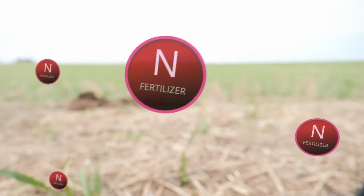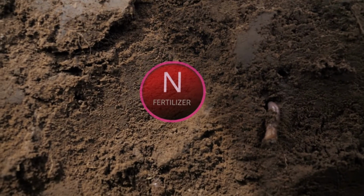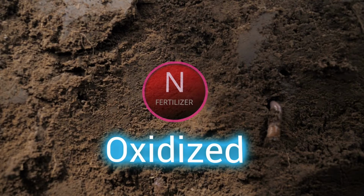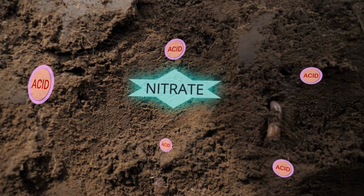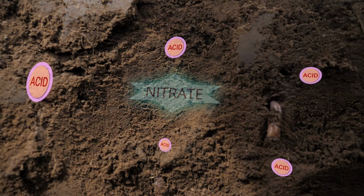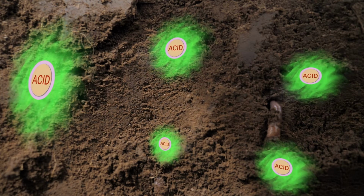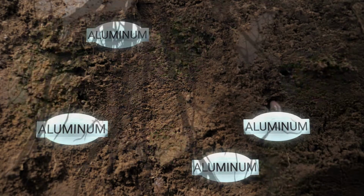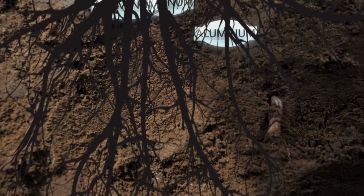They form by nitrogen fertilizer being applied near the surface or on the surface. That nitrogen fertilizer then getting what's called oxidized over to nitrate. Nitrate is the form of nitrogen that plants like to take up. But in that reaction, the acids also get produced. As those acids dissolve soil, they release aluminum. That aluminum is taken up by crops, and that's what ends up hurting or even killing those crops.